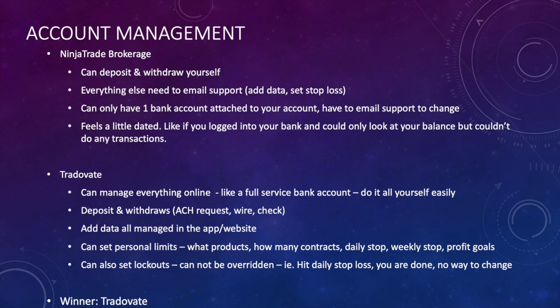You can also, the last point here, set lockouts. So for example, I could say, hey, if I hit a daily loss of like $500, lock me out of the account.